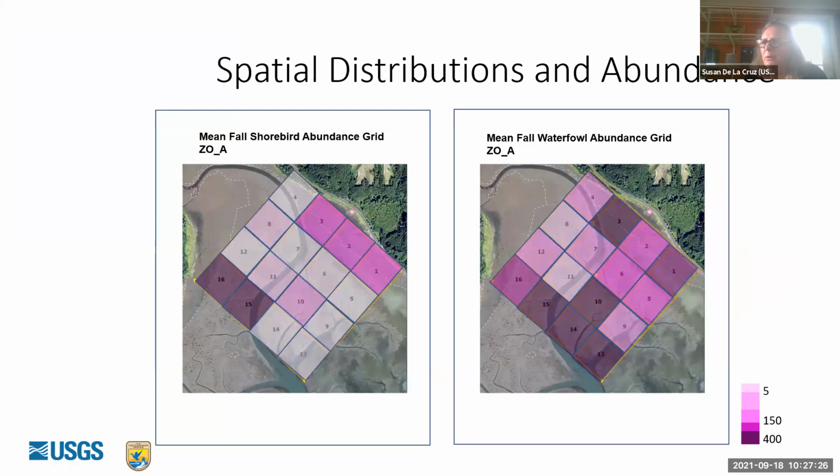And the last thing I wanted to show you, and I did this really hurriedly last night, so it's not done in a nice geographic information system format. I just kind of laid squares over our survey sites. But what I wanted to show you here is the mean fall abundances of shorebirds and waterfowl at one site. And so you can see that the use of these sites is very different across these two guilds. And this is where we're really getting to the level at which we can link in habitat data and start to understand how birds are using different habitats. So I just wanted to give you a flavor of what the data look like at multiple scales.